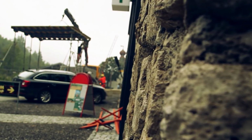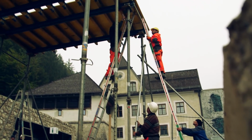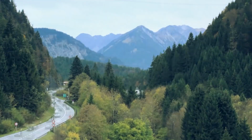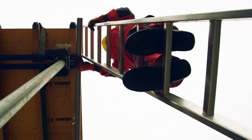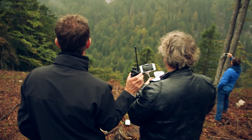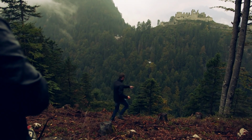Theo decides to give it another try, and the drone is being transported back to Kevin. Meanwhile, builders are working on a safety tunnel down in the valley. The new suspension bridge will be built over a busy highway, and objects falling from the bridge could cause fatal accidents. The fog finally clears and the drone is up in the air again.